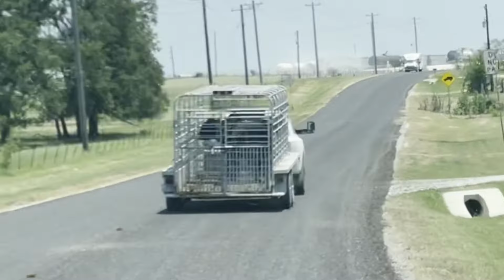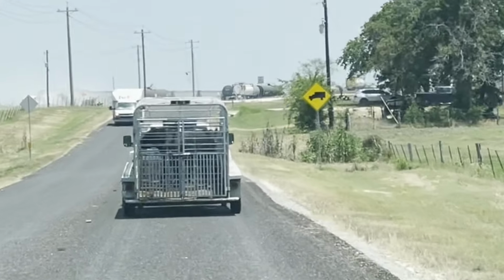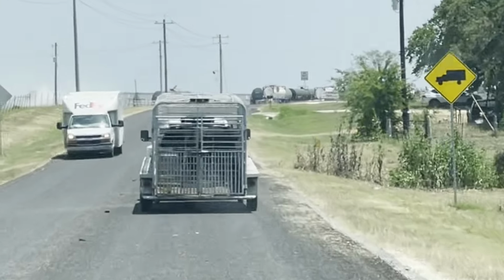I decided to pass him so that I could get to the clinic first, and as I did so, I noticed that he had more than just my young bull in the trailer. As I was passing, I noticed that in addition to my bull, he's got a couple of other cows or heifers or something in the back. So I'm not sure what's going on there, but I'm gonna go ahead and get to the clinic first, and then we'll get down and see whatever Richard's got going on.